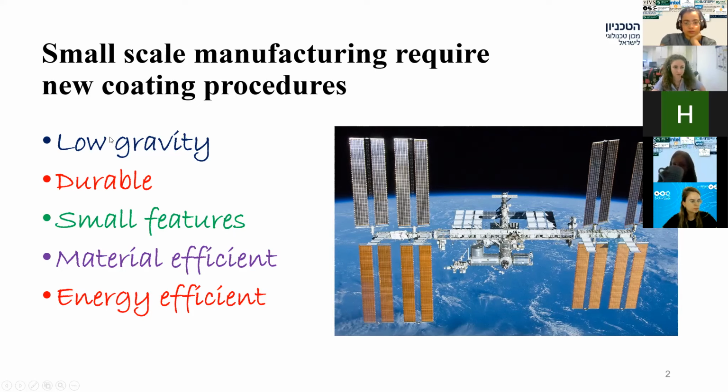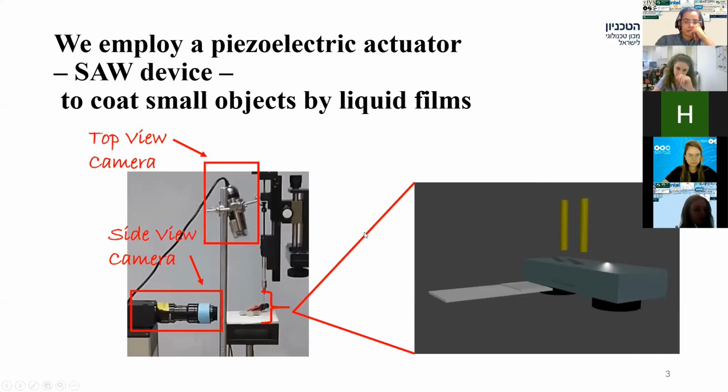So coating systems are supposed to work in a low gravity environment. In addition, it's obvious it must be durable, right? And also small features, in order to manufacture in every city. We don't want big industries and then to send our coatings elsewhere. We want to coat everything in each city. That is why small features are very important. And we want to use a small amount of liquids, and also, it's obvious, we would like to have energy efficiency.